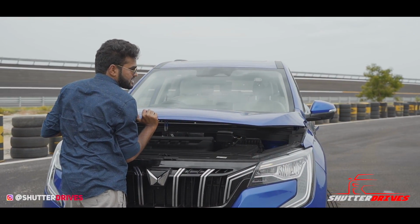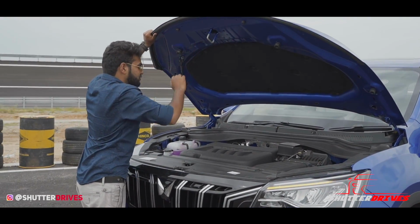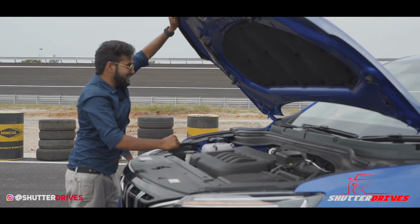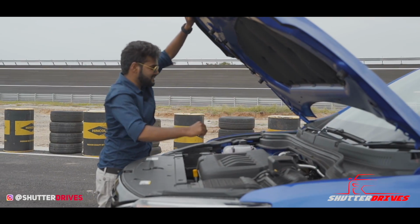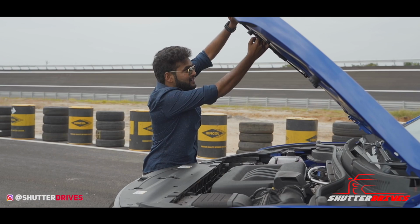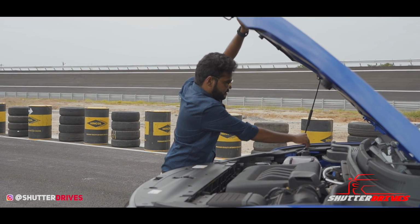XUV 500 was powered by 2.2 mHawk engine, which was loved by the enthusiasts. It was a fantastic engine. This, the elder sibling XUV 700, is powered by 2.2 mHawk engine, producing 185 bhp of power, but what's interesting is it has a torque figure of 450 Newton meters for the automatic variant. That is incredible on paper at least. However, looks like Mahindra has skimped on the hydraulic struts which were there in the XUV 500 and gone for the old school method to open the bonnet.